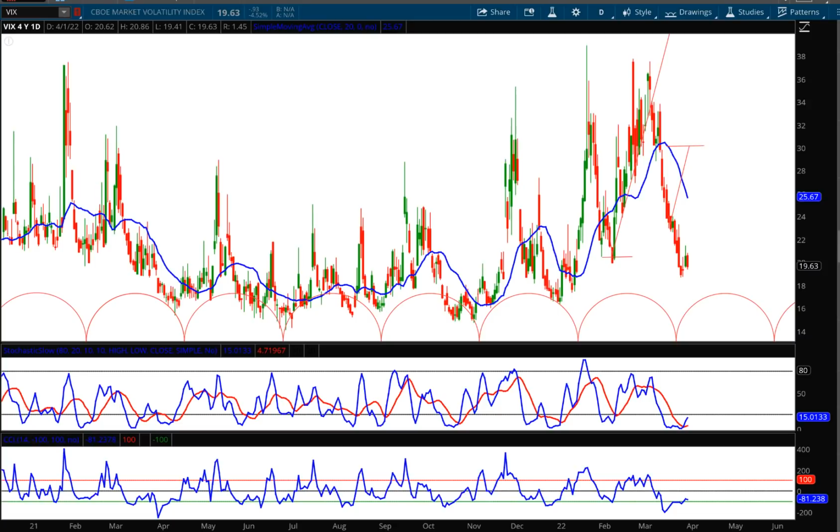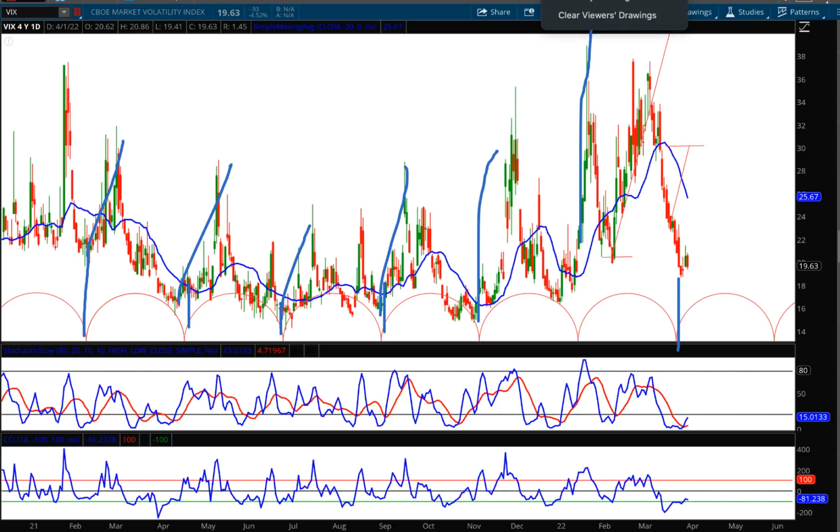Very, very interesting is that had you bought the VIX on any one of these cycle lows, any one of them, you would have made money 100% of the time buying the VIX. See that? It went up. On this cycle low, it went up big. Here, you would have made a lot of money if you bought the VIX. Here, again, if you bought right here, even on that breakout, you would have hit the high for the year on the VIX. And where are we right now? Right exactly at a cycle trough.